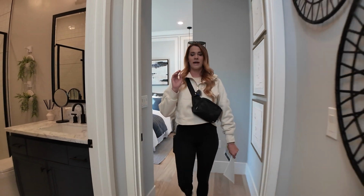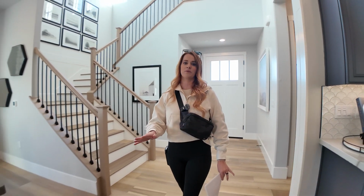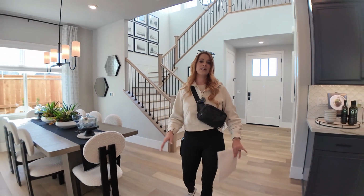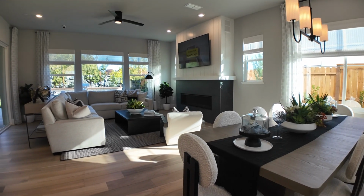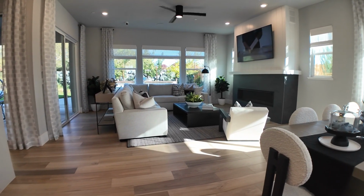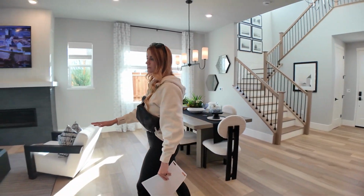All right, now walking back out into the entryway, we're gonna head towards the back of the home, which is gonna be where all of the main living area is gonna be. Now this is gonna be kind of your great room concept. You're gonna have a nice dining room space right here that's gonna look towards your beautiful staircase. And then walking this way is gonna be where your living room's gonna be.